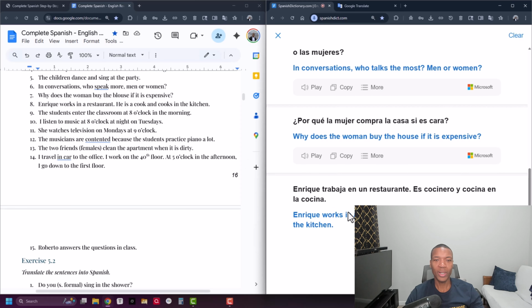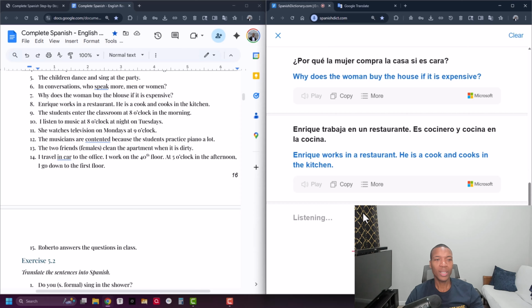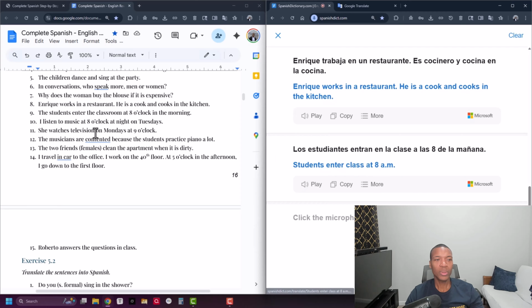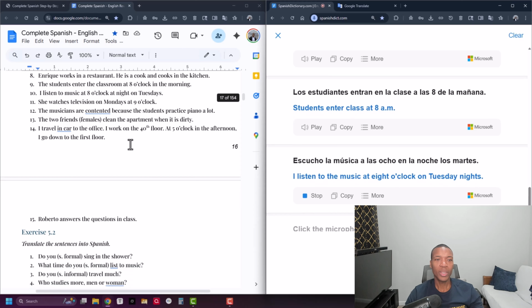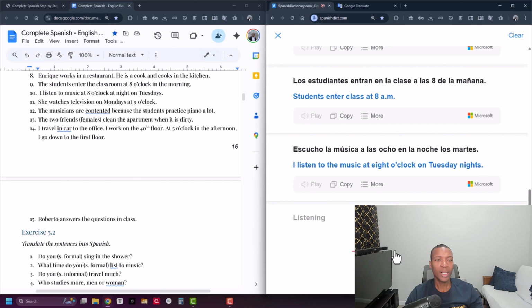The students enter the classroom at 8 in the morning. Los estudiantes entran en la clase a las 8 de la mañana. They probably used the word salon, but that works too. I listen to music at 8 o'clock at night on Tuesdays. Escucho la música a las 8 en la noche los martes. I listen to music at 8 o'clock on Tuesday nights. She watches television on Mondays at 9 o'clock. Ella mira la televisión los lunes a las 9.